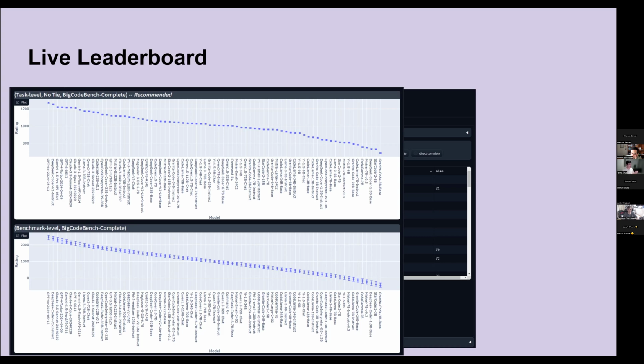Specifically, you can see a tier 1, a tier 2, and some models perform similarly to each other, and some don't. For example, GPT-4o definitely ranks the best, and the second tier, close to GPT-4o, is DeepSeek Coder. But then for the third tier, like Gemini, GPT-4 Turbo, or GPT-4, they perform much more similarly to each other.